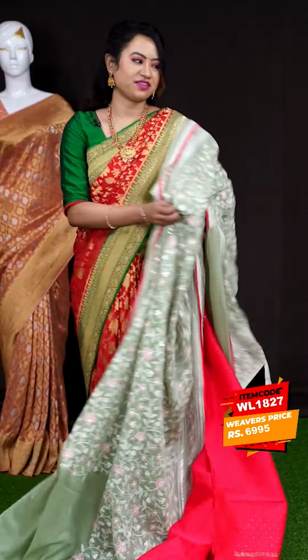Now it's time for our next saree. Wow, a very beautiful, gorgeous red colored saree I'm holding. All over the body, the saree has got this all over stone and antique stone flower booties. Check out this stone design border. Very sleek and beautiful. Also, it has got this self pallu. Check out this red color all over stonework blouse. So the item code of this gorgeous saree is WL2389 and the weaver's price is only 8,995.